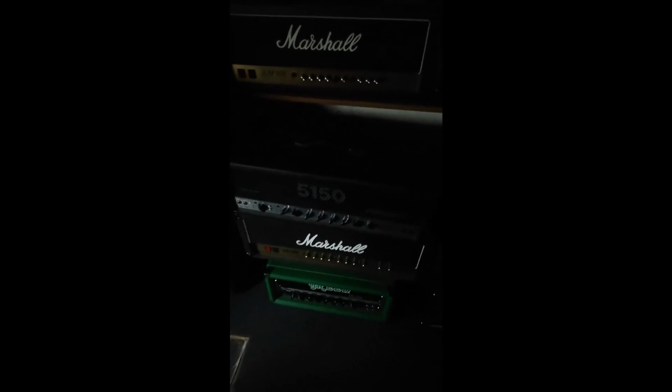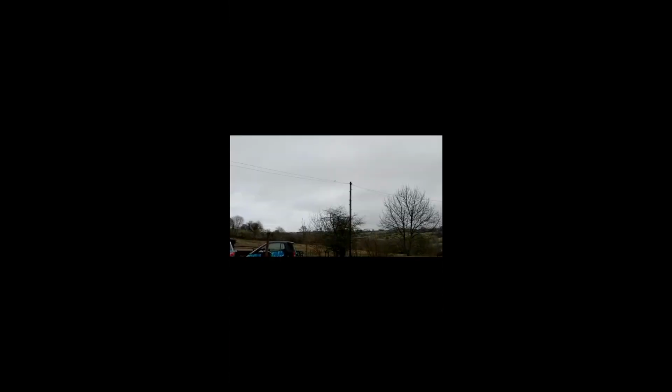Day 5. Last night we finished the guitar tracking, so we used a mixture of this Mesa Boogie Dual Rectifier 5150 for the gain, and then this Marshall JMP for the clean tones.